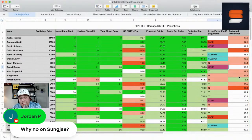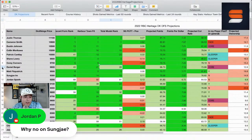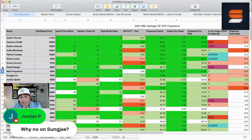And I like Matt Fitzpatrick and Daniel Berger a whole lot more. First off, in terms of long-term pedigree, it isn't relatively close. Both of these guys are better plays. This is Matt Fitzpatrick's favorite golf course in the world. He said that on tour. He said that again this week. He's coming in with insanely good form. He's my number 5 player in the field. And then Daniel Berger, I already said, is my favorite play on the slate, right? So if I'm going to get leverage on both of these plays, if I'm going to try and take somebody like a Joaquin Niemann, who I do like more than Sanjay M, just the approach play for Joaquin Niemann's a little bit more consistent.